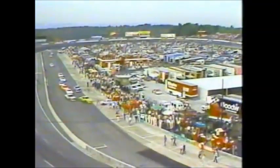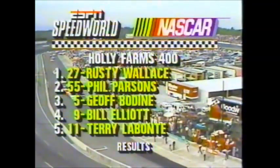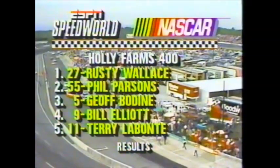And now Rusty Wallace will make that left-hand turn as they try to find victory lane here. It's a new victory lane, as we mentioned, and Rusty will be headed up to the ramp to victory lane. Rusty Wallace takes the win here at the Wilkesboro Speedway in the Holly Farms 400. A final few laps here. Unbelievable finish as Wallace wins it, and Jeff Bodine is second. Wallace, second win in a row. Stay tuned. Victory lane coming back.